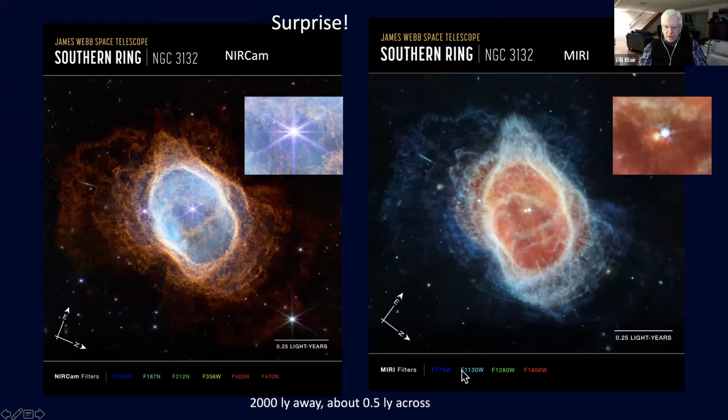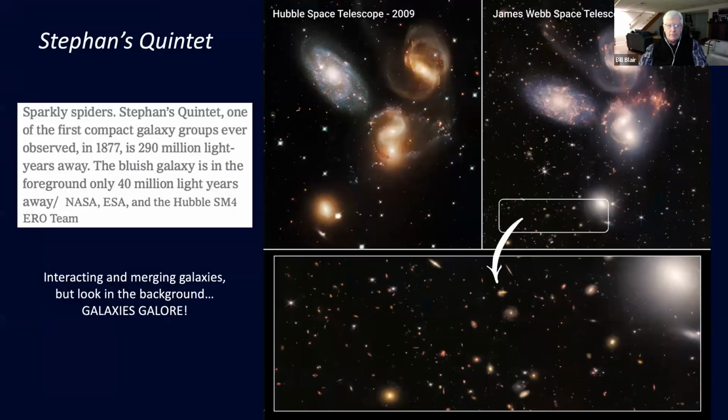And again, you see the different filters that went into that, or the different wavelengths of the far infrared light that we were showing in that picture. That's why the colors changed from one to the other. They just chose different bands. Okay, this is moving out a little bit now.